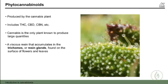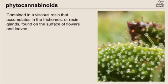So you'll hear the terms phytocannabinoid and endocannabinoid. Phytocannabinoids are the ones that are produced by plants. The cannabis plant is the only plant that's known to produce really significant amounts of this viscous resin. When you look at a close-up shot of the surface of a cannabis plant, you can actually physically see the phytocannabinoids accumulating in the resin glands. The resin glands are those little structures on the plant, with a little stalk with a ball on the end, and that's where the phytocannabinoids accumulate. So the THC and CBD are right there in those resin glands.